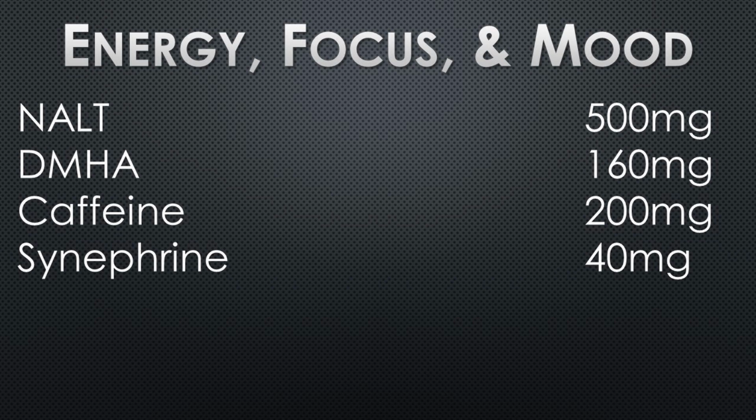So if you do the math, that's 200 total milligrams of caffeine, which is actually a lot less than most of today's pre-workouts. But do not worry. Also, we've got synephrine at 40 milligrams. That's like a thermogenic. And then we've got the DMHA.